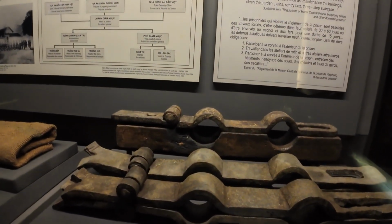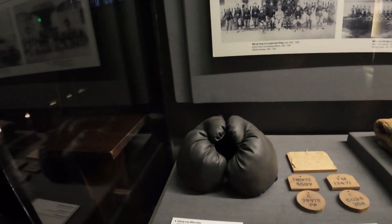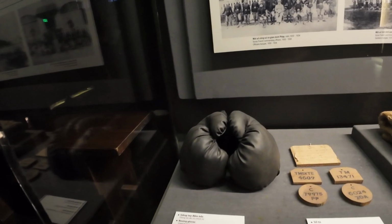There's the blade way up there. There's some pictures on the wall here that I can't show you. Very gruesome. YouTube would not be impressed. Boxing gloves used to torture political prisoners. All these cells were used to house the prisoners sentenced to death. It's a very solid door. Shackles there. Shackled, probably 24/7.